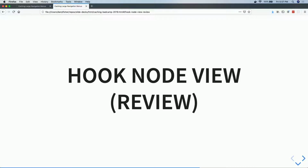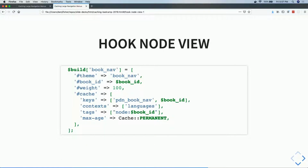So now let's zero in on the cache tags portion of the Hook node view. So here's that render array that we were adding in Hook node view. Again, it was calling the custom theme. It was passing a particular book ID. So saying here, give me the navigation tree for that particular book. And now I want to look at these particular cache entries: keys, contexts, tags, and max age.